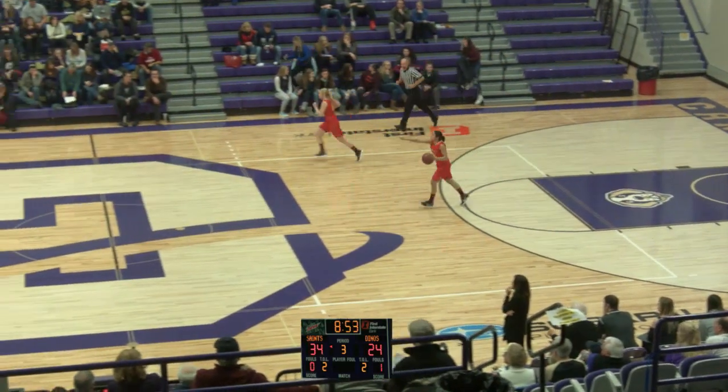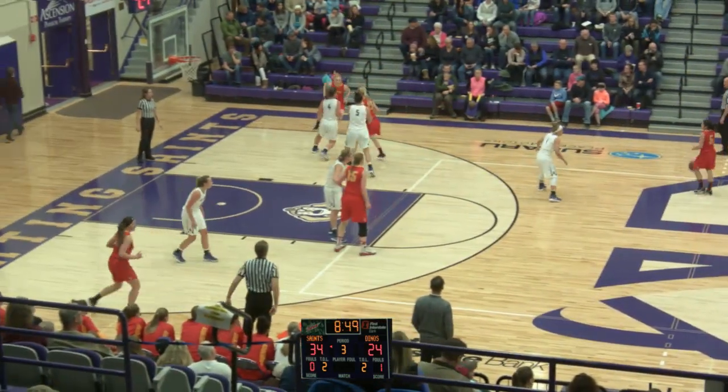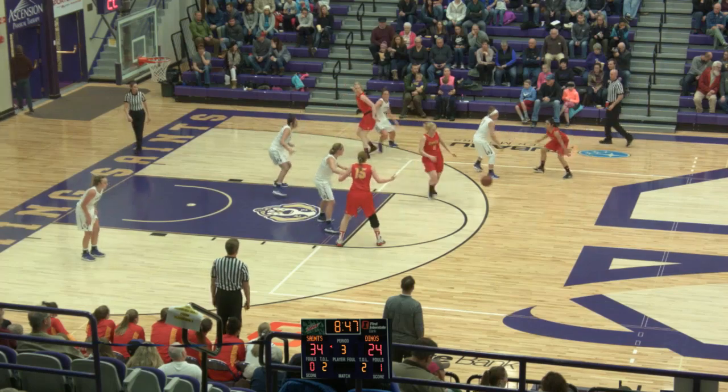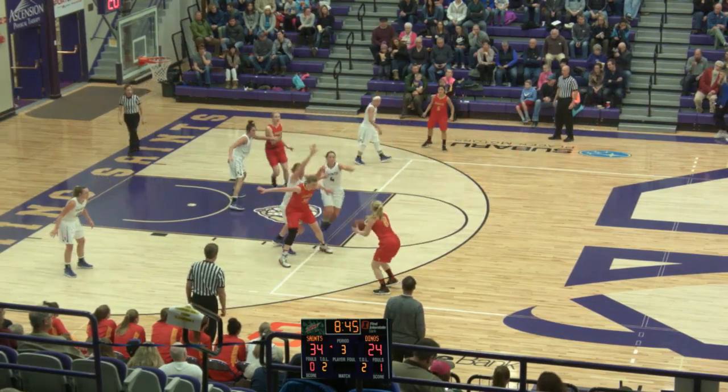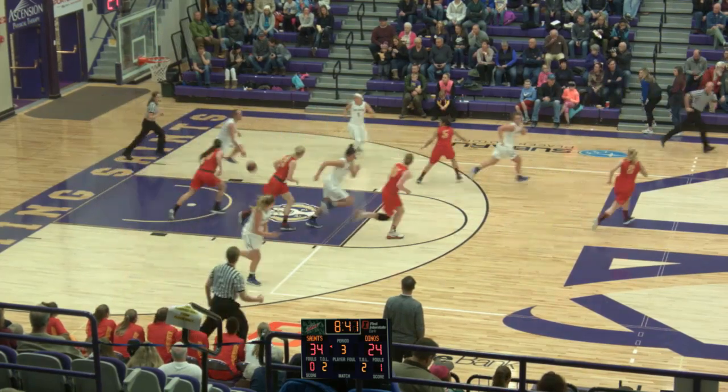In the first half, the Saints had 7 assists and 7 turnovers. And the Calgary women had 1 assist and 8 turnovers. It goes to show you how good the defense was for the Saints.